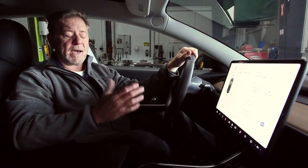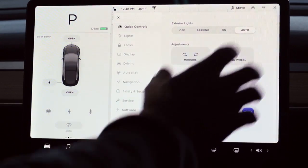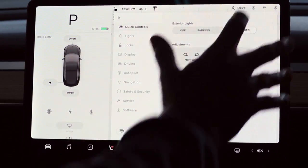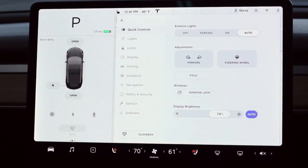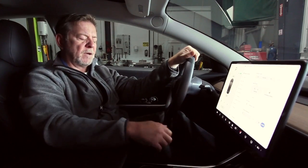And then once you do have everything adjusted, you can go in and save your profile. You can save up to 10 profiles in the Tesla. So it's nice to have that function, especially here at Hendricks Power when we have multiple people driving the Tesla. You can also open the glove box from this screen. If you just push the button, it opens up.